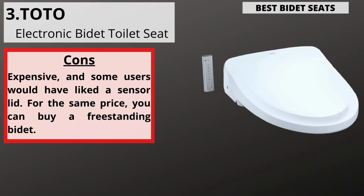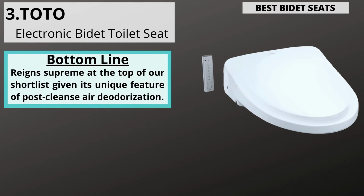Cons. Expensive, and some users would have liked a sensor lid. For the same price, you can buy a freestanding bidet. Bottom line. Reigns supreme at the top of our shortlist given its unique feature of post-cleanse air deodorization.